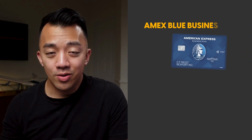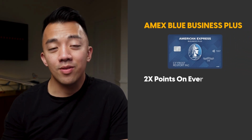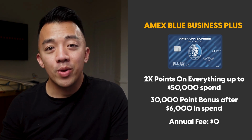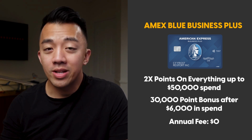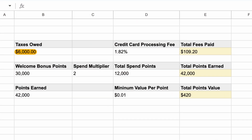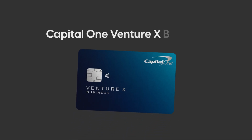For business cards, the American Express Blue Business Plus earns 2 times points on everything up to $50,000 in purchases each year, and the card has no annual fee, which is a plus. The welcome bonus right now is 30,000 points when you hit $6,000 in spend. If you run the math on that, valuing each point at a minimum of 1 cent per point, the total value is $420 at a bare minimum, and you're paying $109 in credit card processing fee, which isn't bad, but it's not as good as the next option, which is the Capital One Venture X Business.